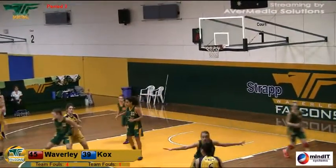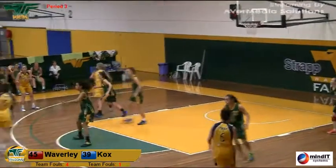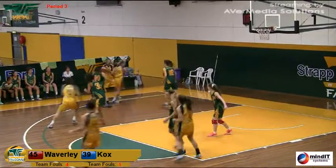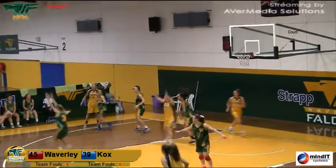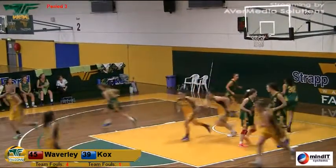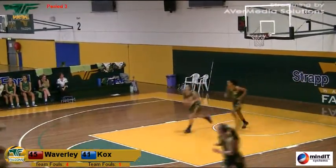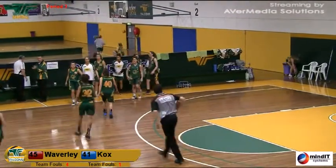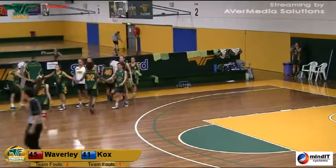Knox with a chance to get it back to within a 4-point game. Nice screen. Oh, great recovery by number 40, Claire. And there it is. 4-point game, and this time it's a timeout to the Waverley Falcons. And we'll be back in just a couple of seconds.